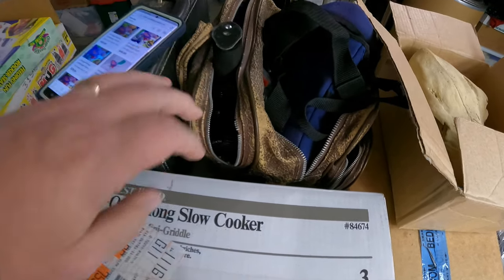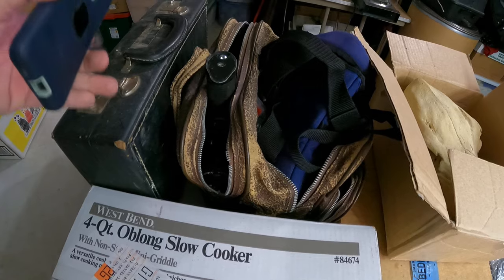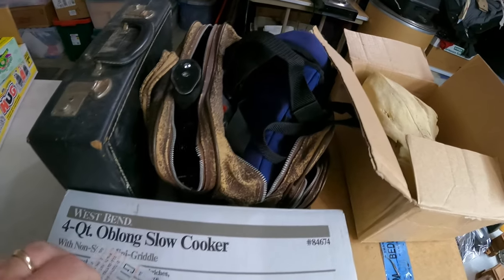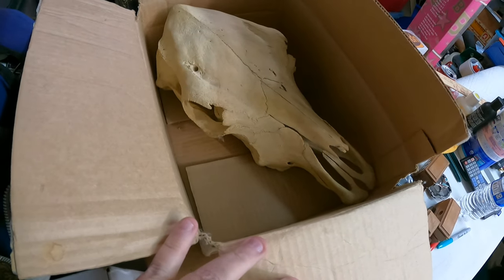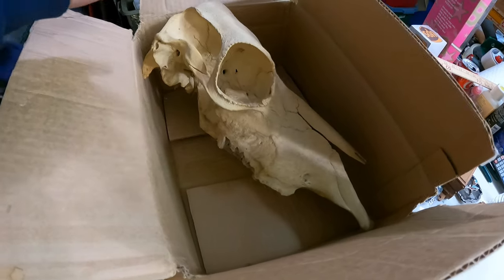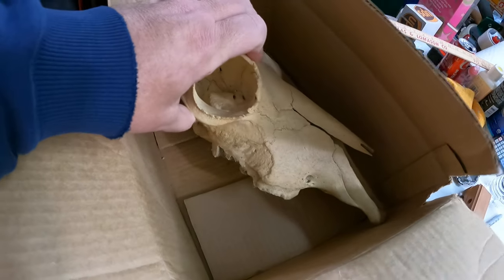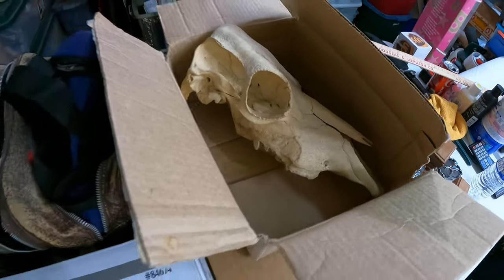This is pretty much the end. This is that old clarinet under here. This is pretty much the end of that storage unit. We processed everything else. I'm not sure where this came from. It's a skull. Don't know what to do with that for sure, but probably dollar auction. I don't know. Donna put it there.